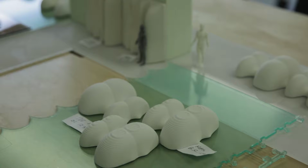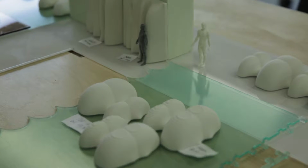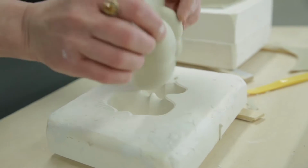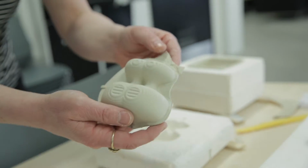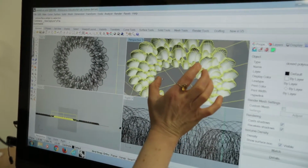Ceramics is so present in architecture, especially in England, and I think it's interesting to bring the ceramics from the intimacy of everyday objects of use to a greater scale in architecture. Clay is such an extraordinarily flexible material, and it starts to mold in any form, and transferring that idea of molding into a digital process was really fascinating.